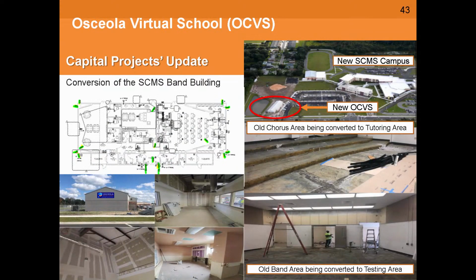All right, and our Osceola Virtual School, this is the old St. Cloud Middle School band building. We looked at what was the best fit, and we found where we had need to expand our virtual school. So we took the old band building, and what we've done is created testing spaces, tutoring spaces. We created offices, a staff restroom, have completely renovated that building. And that building will be open for operation in January.